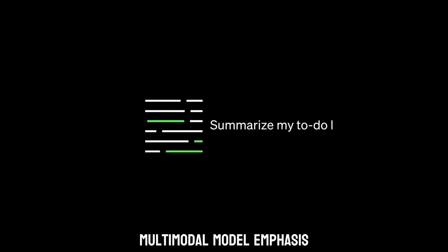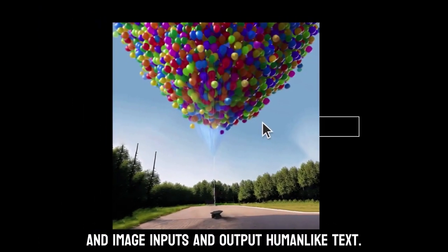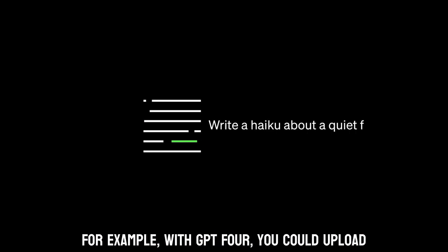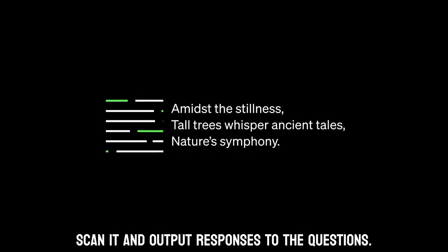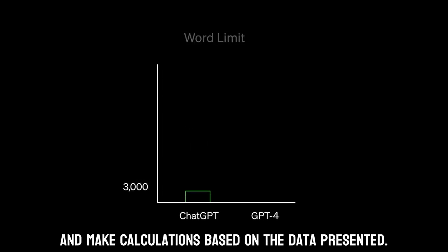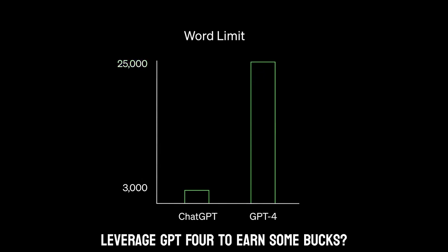What can GPT-4 do? Since GPT-4 is a large multimodal model, emphasis on multimodal, it is able to accept both text and image inputs and output human-like text. For example, with GPT-4, you could upload a worksheet and it will be able to scan it and output responses to the questions. It can also read a graph you upload and make calculations based on the data presented. This is all great, but how can you leverage GPT-4 to earn some bucks?